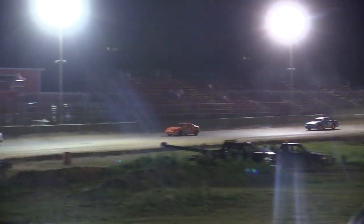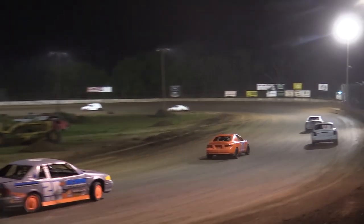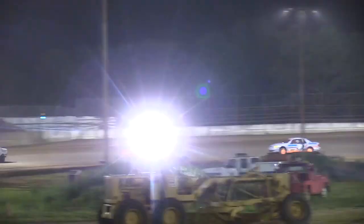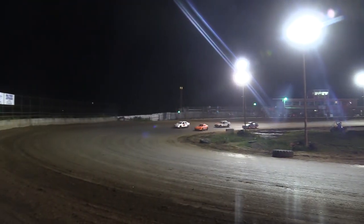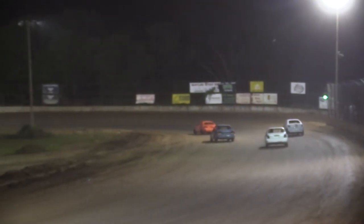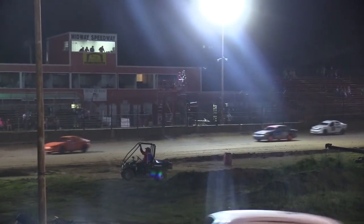The 17 of Randy Dye has two more laps to go. Here we go, Randy Dye getting the white flag. One more lap to go for the 17 of Randy Dye. Randy Dye coming out of turn number four. Checkered flag in the air for the 17 of Randy Dye.